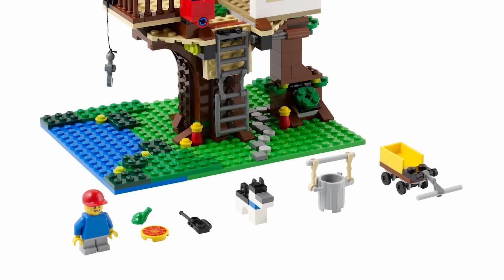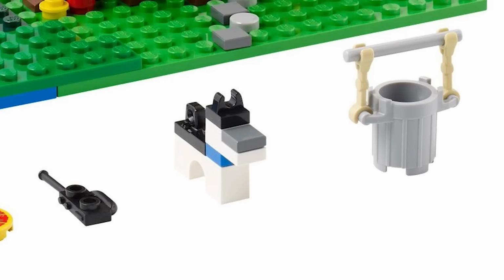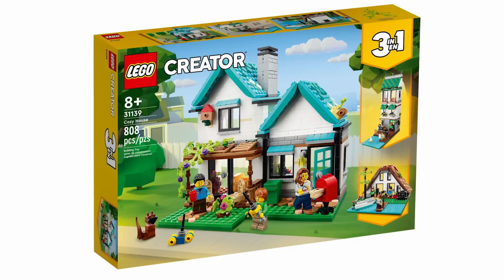Just check out this dog from the Treehouse set. It's super minimal, but it actually works here. Or my favorite, whatever this is, from the Cozy House set. I think it's a squirrel, or maybe a cat? I don't know exactly, let me know what you think in the comments.